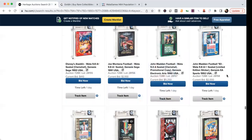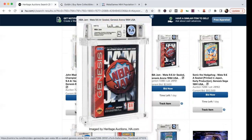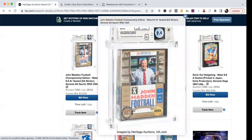It's so funny that Maddens are worth money. It is, because they were worth nothing. The Championship Edition. NBA Jam. That's not ours. Look at that Championship Edition Madden. That's the shit. Crazy. Sonic is nuts.